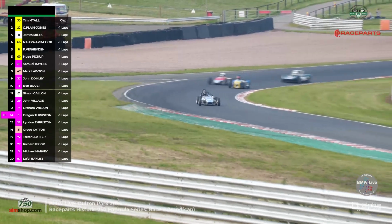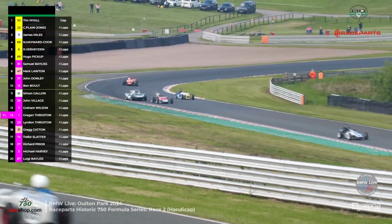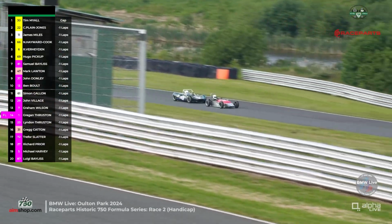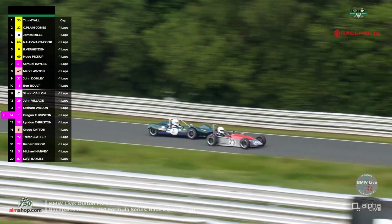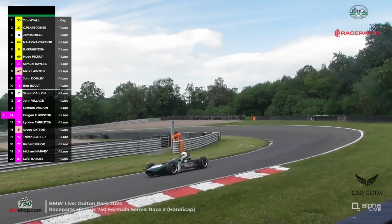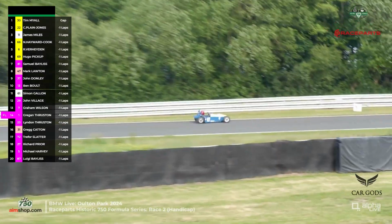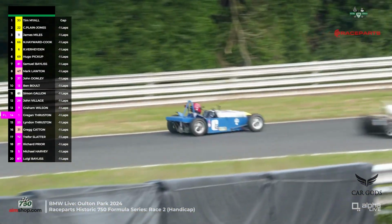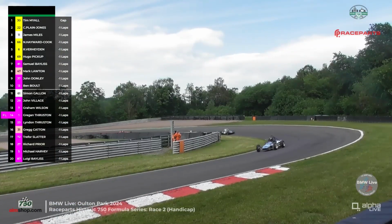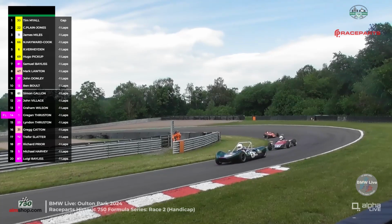So we've got the Historic 750 Formula cars, the supercharged and non-supercharged Austin 7s, and that's a problem for Greg Thruston all of a sudden, going slowly, isn't it? He was one of the favourites because he was the fastest man in race 1, and he looks like he's got a problem, so that's probably cooked his goose as far as this race is concerned. Yeah, fastest man in the handicap race as well, but not anymore as he slows, not quite to a halt, but crawling along the Lakeside Straight. That's a shame. Takes one of our contenders out of it.